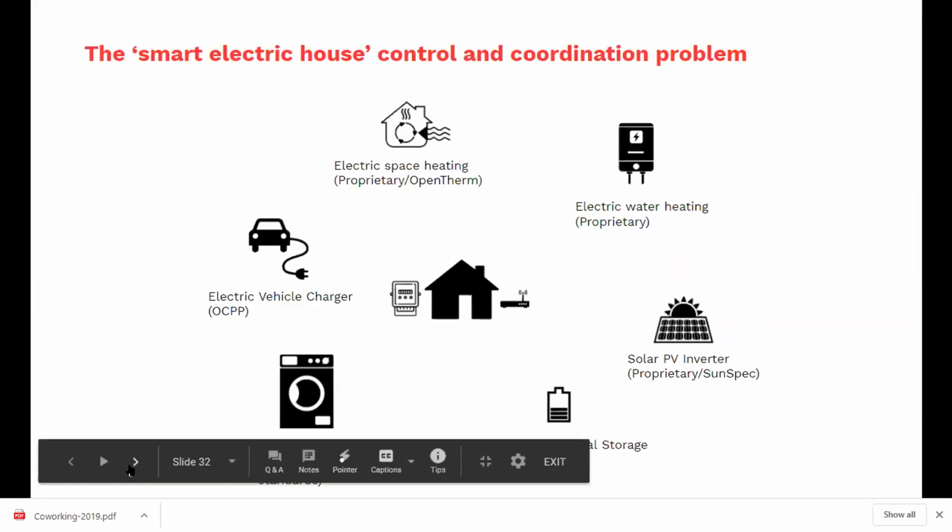So quickly moving on to integration of home energy systems. How much time? 5 minutes. Goodness me, sprint to the finish line.